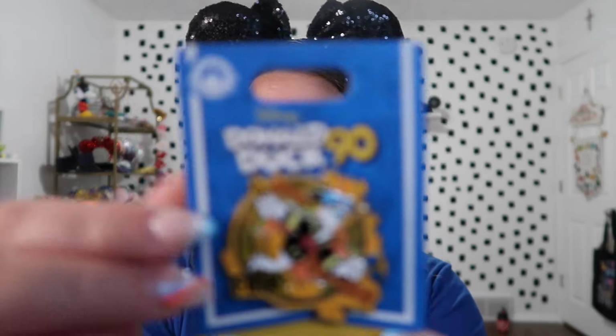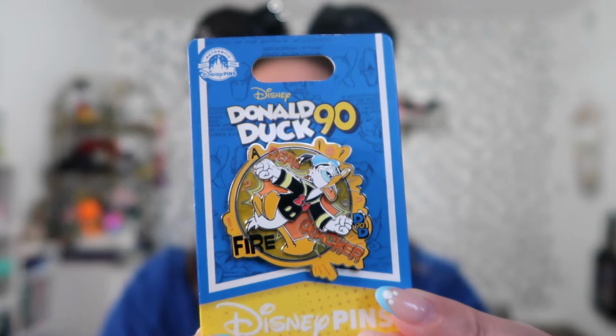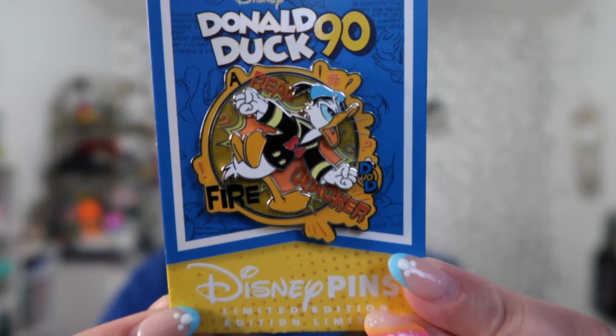Okay, jumping back into pins. What we were also celebrating when we went was Donald, our favorite duck's, 90th birthday. And so this was celebrating Donald's 90th birthday, which is a very cute pin. It does say DD90 really small in the corner, so it shows that it is for his 90th birthday. Not a happy birthday Donald pin, but I really liked it. We love Donald in this house and he is a fan fave, so I had to grab that one.